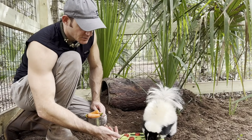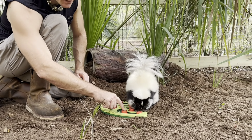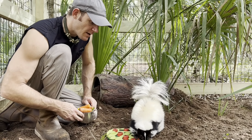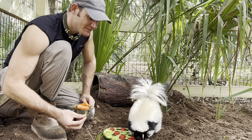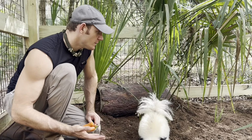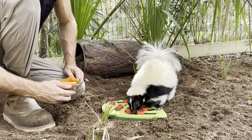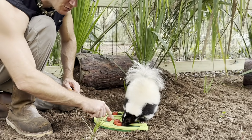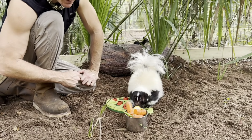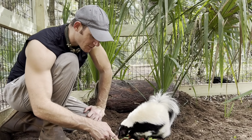So we have an enrichment board in here for Sami. It has little puzzle kind of things, and it's got yogurt drops in there, so you can see she's got to work to get them, and it keeps her mentally enriched and active. In captivity, we do our best, and I think we do a pretty darn good job, but it's not the same as being in the wild, foraging and having to work for your food. So I give her a little board with little treats. This is also her actual meal, which she doesn't really care about because she wants the little yogurt drops.